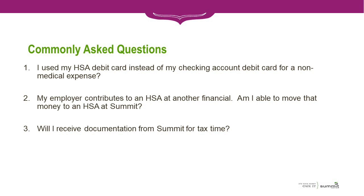Another commonly asked question is, will you receive documentation from Summit at tax time? Yes, Summit will send out a form detailing any withdrawals from your HSA by January 1st. Each year, we will also send a form detailing your contributions by May 31st. These tax forms will also be available for you in online banking.